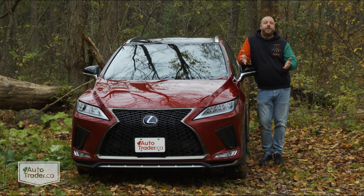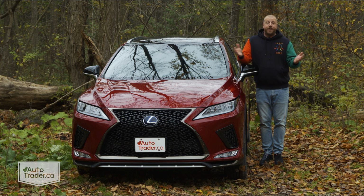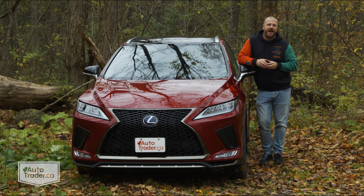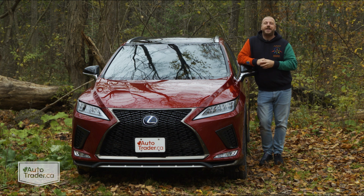It's hard to believe it's been about 25 years since the Lexus RX first went on the market. And back then it was one of the only luxury SUVs of its kind, which is even harder to believe considering what the segment looks like today. You know, that longevity isn't the only reason it's so popular, but it probably doesn't hurt either.